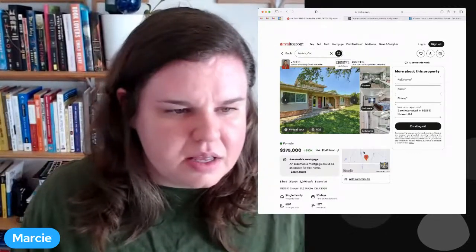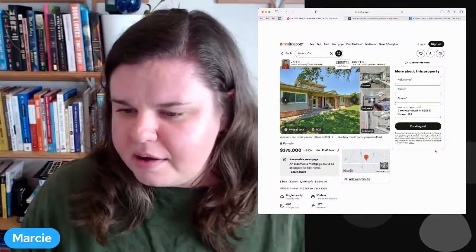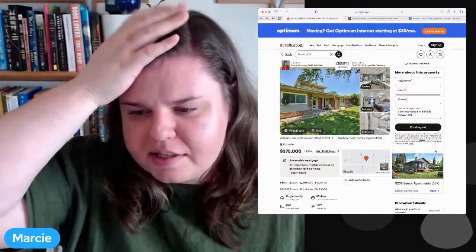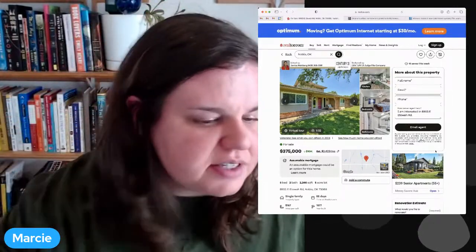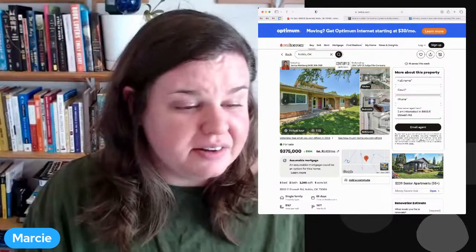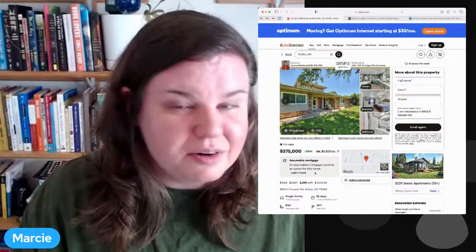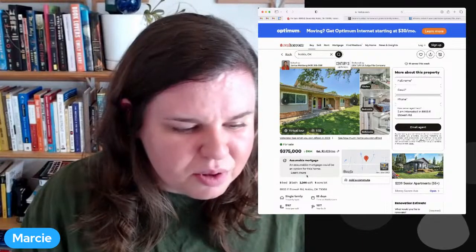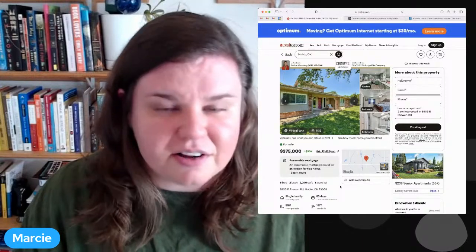This one was a really interesting house design, so that's why I picked this one. This one is at 375,000. It's a 5-bedroom house, so it's a very large house, really great for multi-generational living. It is USDA eligible, and it's on a 5-acre lot.